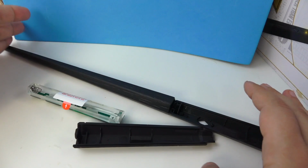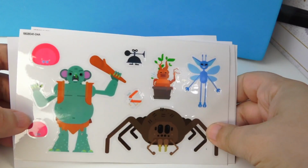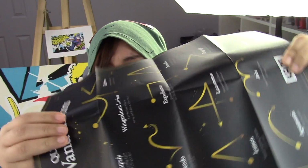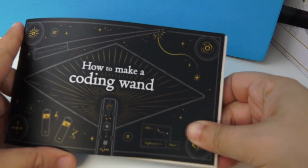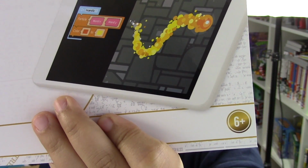Here's what we get inside: the pieces to put the wand together, batteries, a lanyard, not sure what this is, some really cute stickers, a sheet of some spells, and the instructional manual. The interesting thing about the instructional manual is that it's really getting me super excited. Let's keep in mind that the box says ages 6 and up.